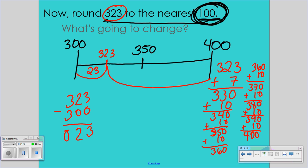Now here's the trick. This is why I like it better than tricky subtraction. Some of you are thinking, holy moly, Miss Miller, I just had to write a bunch of numbers. That doesn't seem easy. This is why I like it. Now I can go back through and count my tens. Skip count with me. 10, 20, 30, 40, 50, 60, 70, 80, 77. What's going to be my distance from 323 to 400? 77.